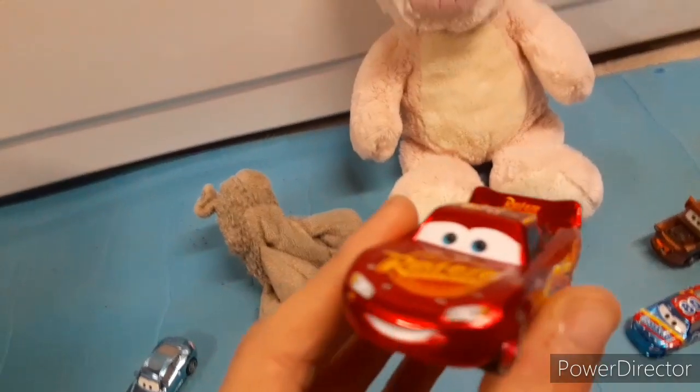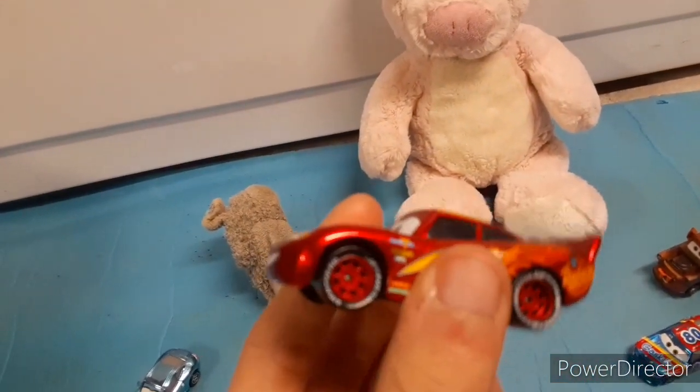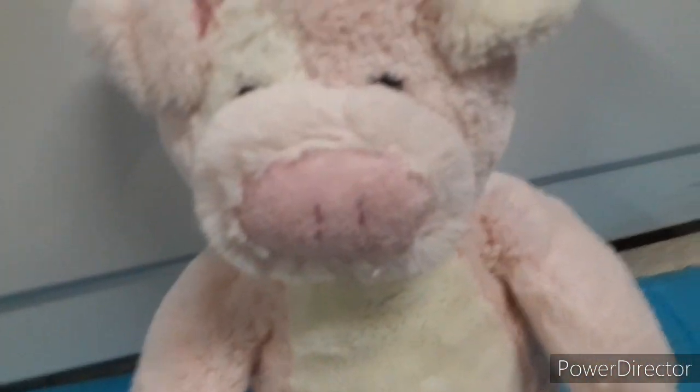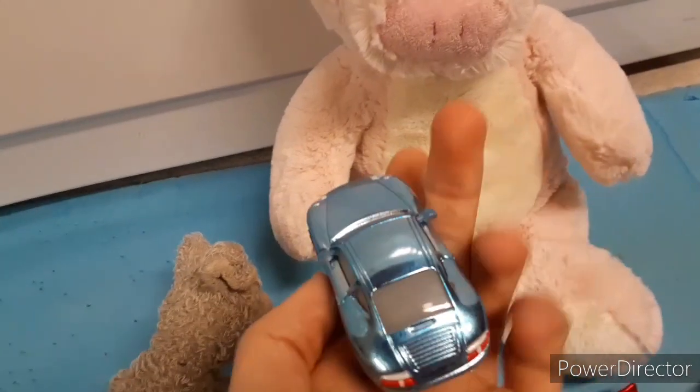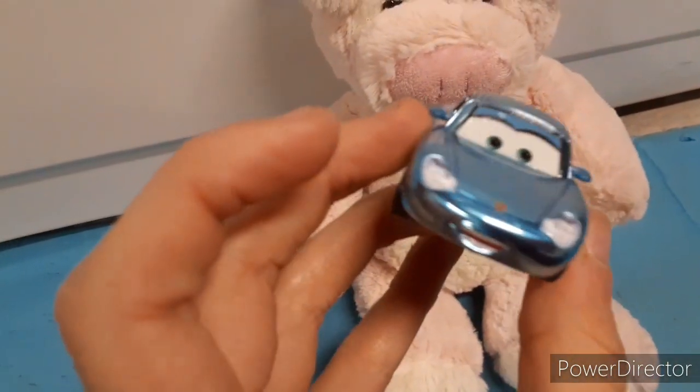Metallic McQueen, which we found so many of those gosh darn things. The only ones we were missing were Cruz and the Dino Drafty. Excuse me. The Dino Drafty was hard to get. Oh, yeah, it definitely was. And my favorite one is the metallic Sally. Wow, look how pretty she looks. I've never seen her up close. Yeah, she looks really pretty. Yeah, nice blue metallic color. And oh my gosh, I know, this looks pretty.